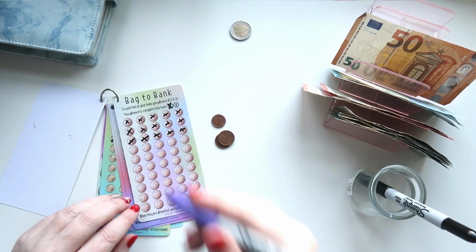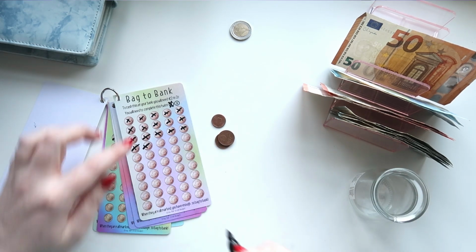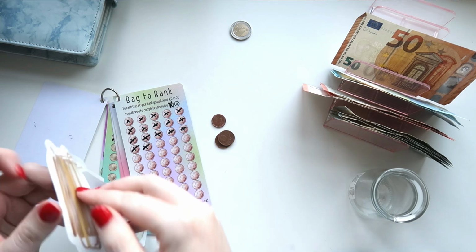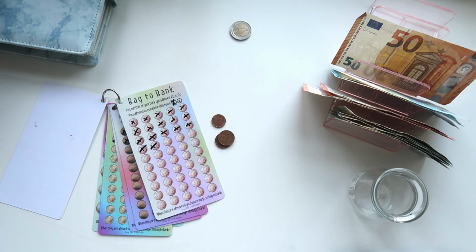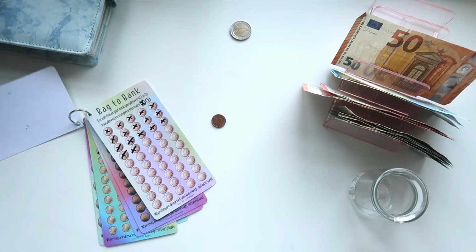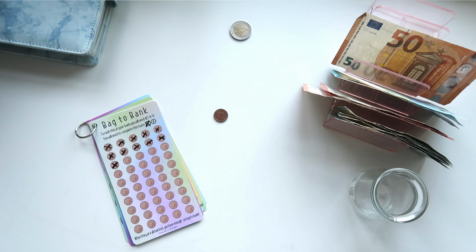Then for the 2 cents, we have 2 of them as well. So we're already on our second go round of this one, as you can see, because we've this marked off. So 2 cents. We'll add the 2 of these. So 1 and 2. And then with the 1 cent, there is 1. And again, we're on our second go around of this one.